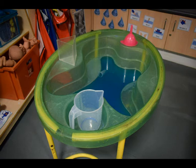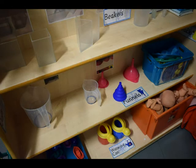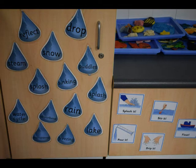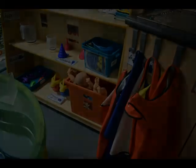This is our water play area. The children have free access to this area throughout busy time. They have continuous provision, so equipment which is available to them all of the time, and they can experiment here. We have different colours of water, different temperatures of water, clearly not too hot. We put bubbles in the water and different things to enhance that provision. Children explore how water moves, how it flows, and how we can move it from place to place. We also do colour experiments and scientific experiments with water at different points throughout the year.